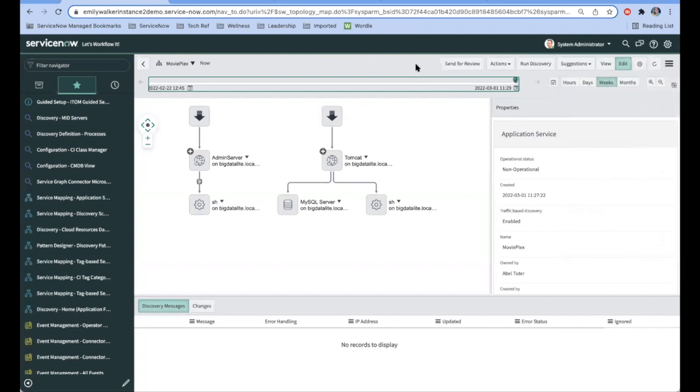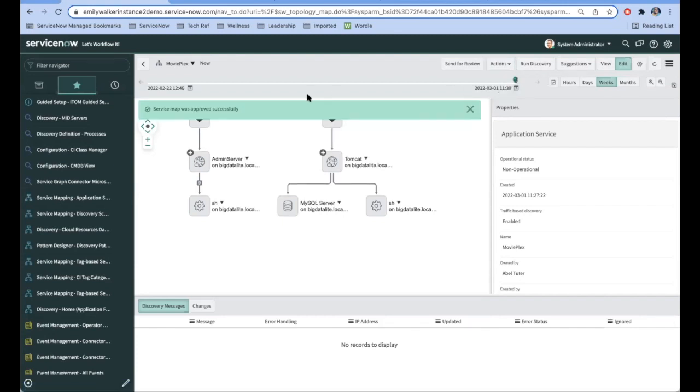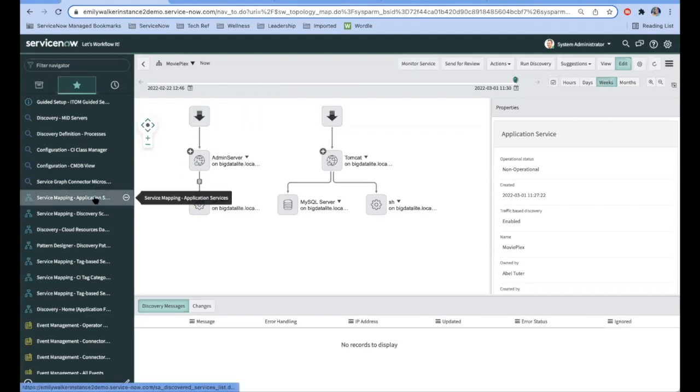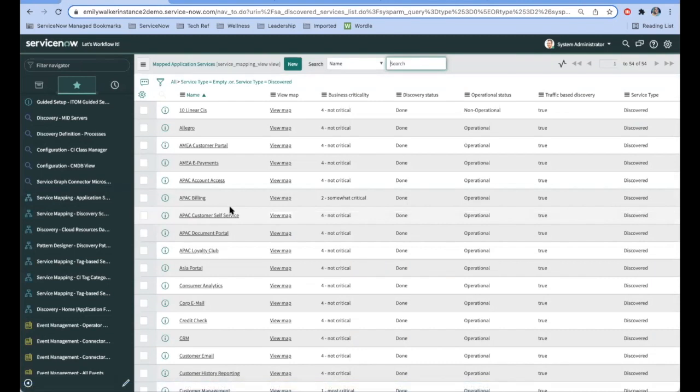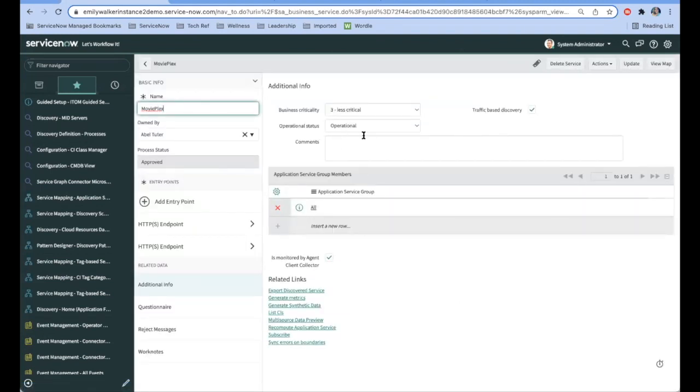The second thing to point out here is under send for review. If I clicked this button, this would send Abel, our service owner, some information about this particular application service that we've mapped. You can write notes and collaborate back and forth. The other part I want to do here is, all right, I looked at this service map. It looks great to me. So I'm going to go back in and approve this map. And it's showing that it was successful. And if we go back into our application services and look for our Movieplex application, the thing to point out here is that the operational status was changed from non-operational to operational.